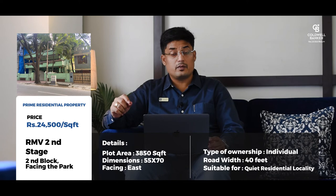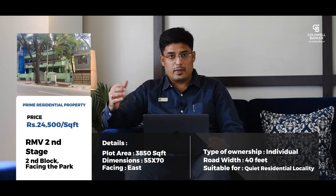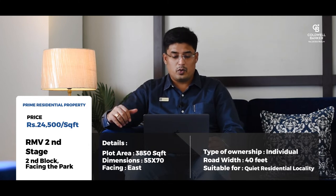The next property available with us is a 55 by 70, 3,850 square foot east facing property, RMV second stage, second block, Dollars Layout. This property is facing the park. It is in a very quiet residential neighborhood pocket. This is again a BDA allotted individual property available for you at ₹24,500 a square foot.